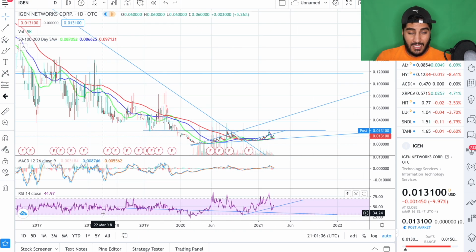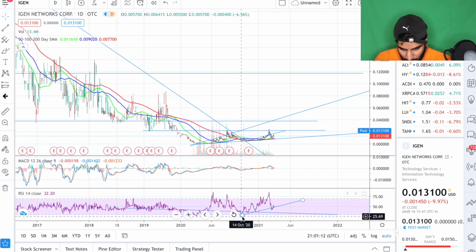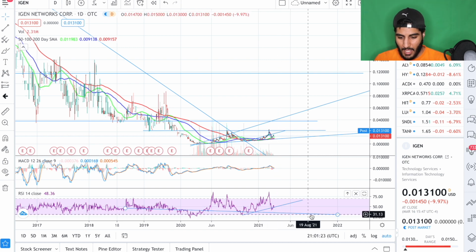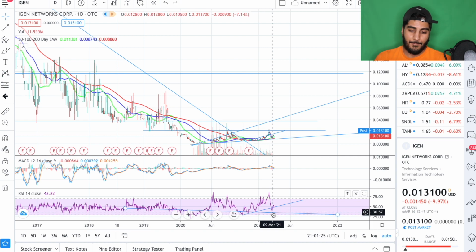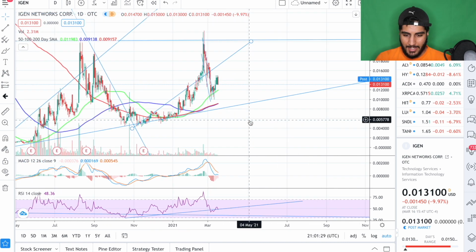Another pattern on the RSI that I want to mention, which is not out of the realm of possibility, is this downtrend right here. You can see where we have tested this as support a whole bunch of times, and so we would not be surprised if we were to break this level and get a test of this level. That would not be surprising at all. But until that happens, we are still bullish and still long here on IGEN.